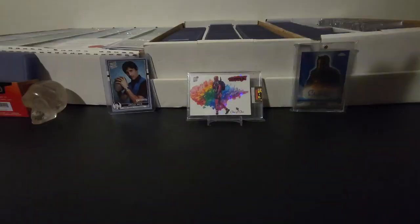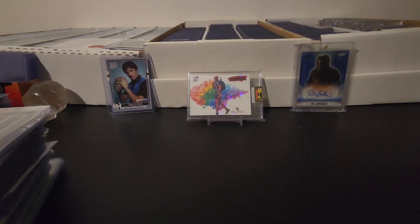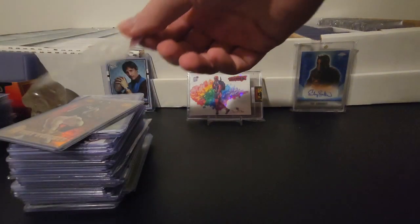All right, so those are my basketball pickups. Again, just trying to venture into other spaces where applicable. But of course, I'm more of the football guy, and I did get a whole bunch of football pickups for sure. So let's go ahead and go over what I got here. I'll save this one for last.